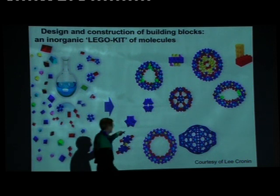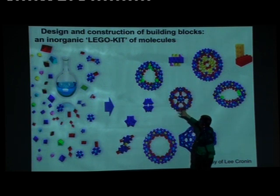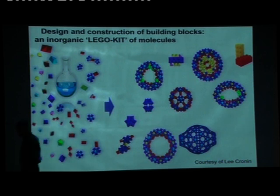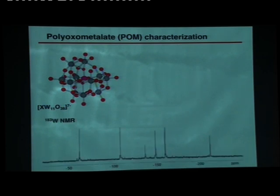Here's an example where you're not connecting these nonlinear units, these curved units, with just an atom, but you're connecting with larger units. And so you can see the diversity that can be developed in this chemistry. Now, I kind of want to touch on POM characterizations very quickly. Then we can go into much more detail, up to 20 different techniques, as you guys are interested in. And we also have some other interesting speakers whose presentations I look forward to.